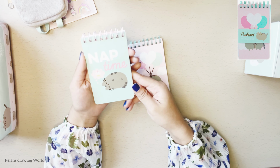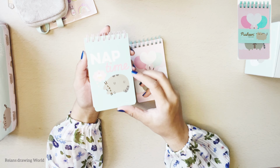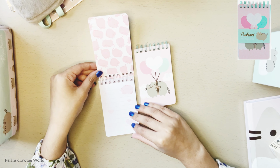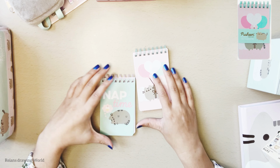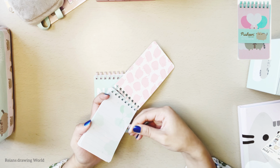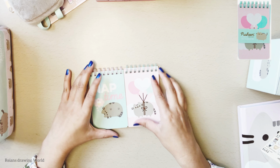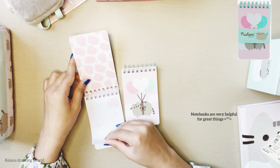And for this one, it has mint coloured with pink binders. You can use these Pusheen notebooks for writing and to make little doodles, and I would recommend notebooks because you can write all sorts of things on there.